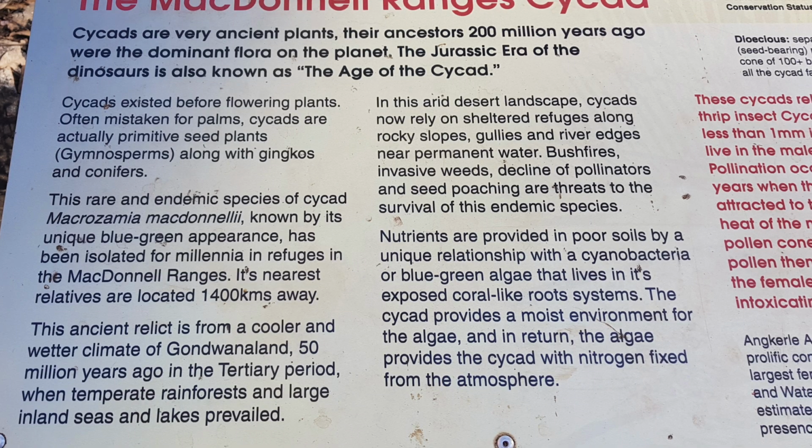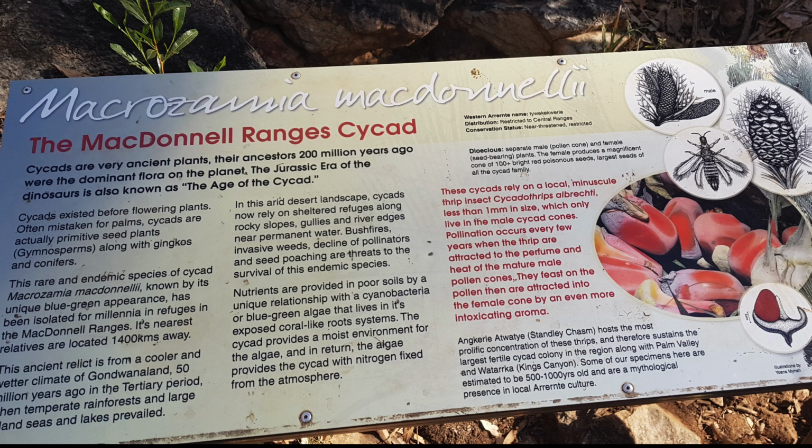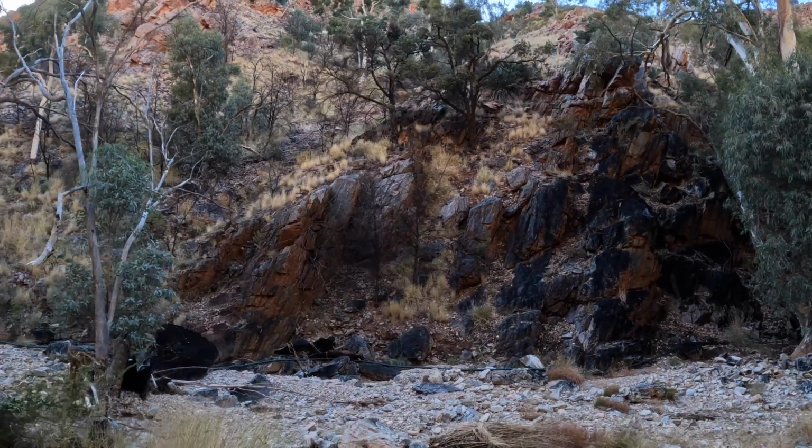They have been isolated in this region for millennia in refuges within the MacDonnell Ranges, with its nearest relative being found over 1,400 kilometres away.